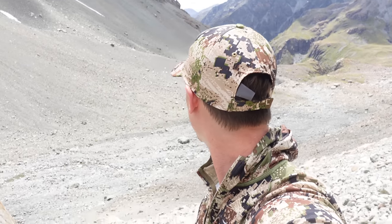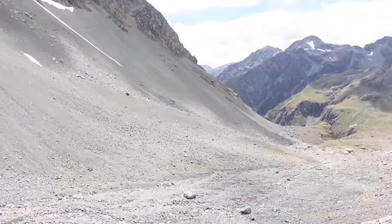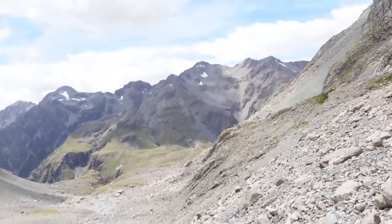Bull tahr wasn't even on my mind for this trip. It was so far out of the equation that I'm kind of speechless. I just got gobsmacked, eh? Look at this backdrop. Woohoo! Yeah!